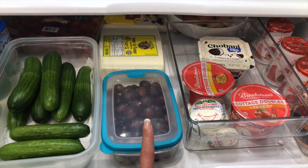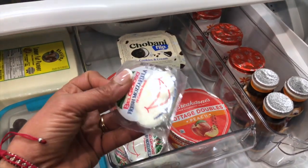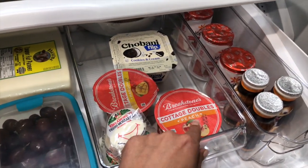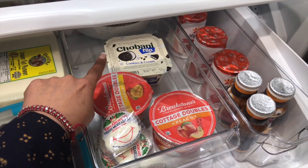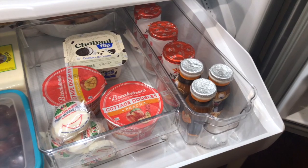These are grapes. Again, they have already been washed. These are the baby mozzarella. My kids love this. Also the cottage cheese, as well as the Chobani Greek yogurt. More yogurt. These are the yogurt smoothies.